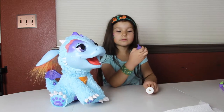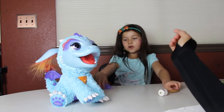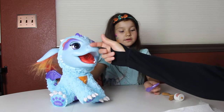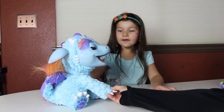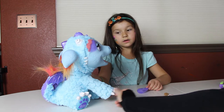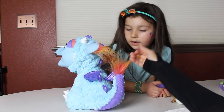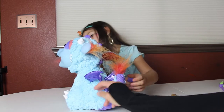Let us know if you have Torch, and let us know if yours is a boy or a girl, and what kind of cool tricks we are missing out on. We really love the detail on her. Let's show her tail from behind. It's so cute with the red and orange and the cute little baby dragon wings.